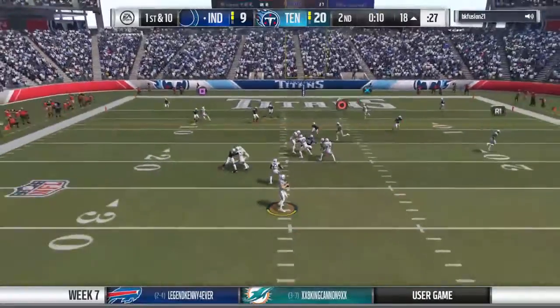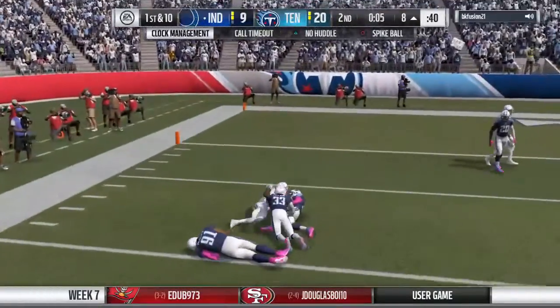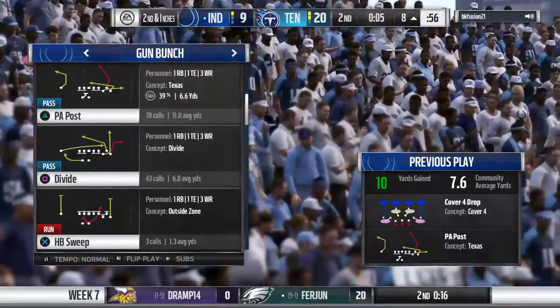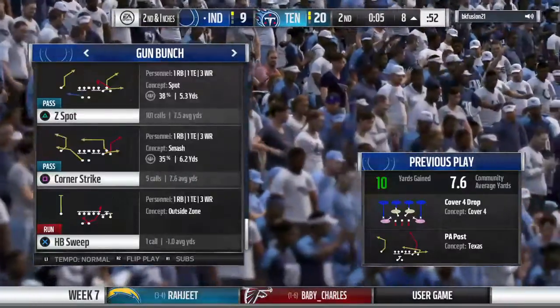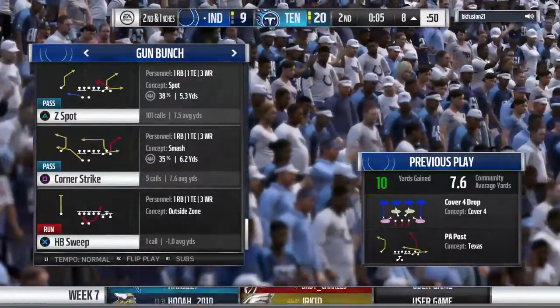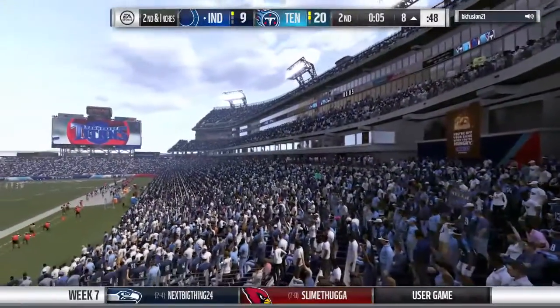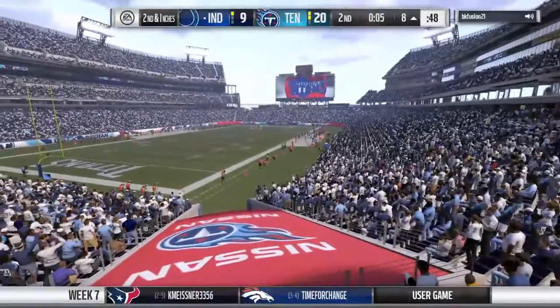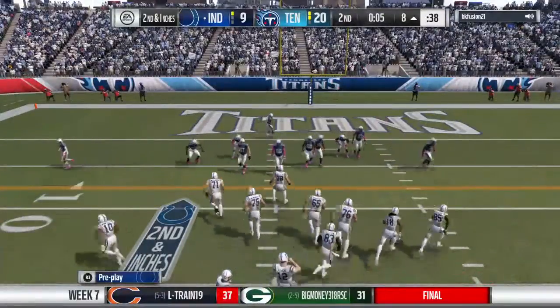Now a play fake here on 1st down. That's going to be caught at the 10-yard line. And he's able to work it here to the 8-yard line. That one good for 10 yards. And that'll bring up a 2nd and just about a few inches here. And here comes play number 6 on this drive.